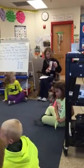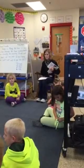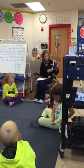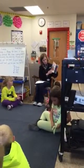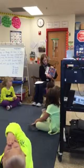I was just telling you that we did another book called Mouse Paint. Yeah, this is like that book. It's by the same author, Ellen Stowell-Walsh. So let's start Mouse Shapes.